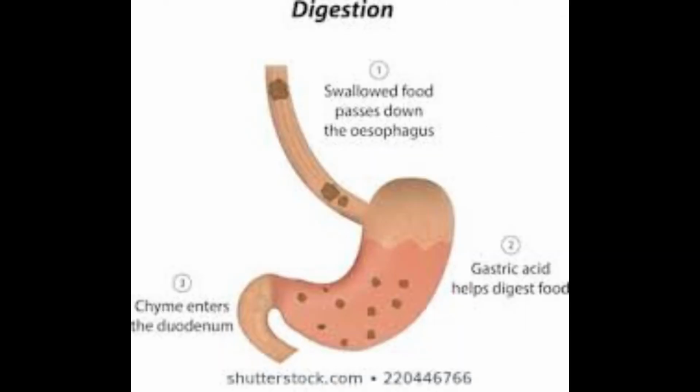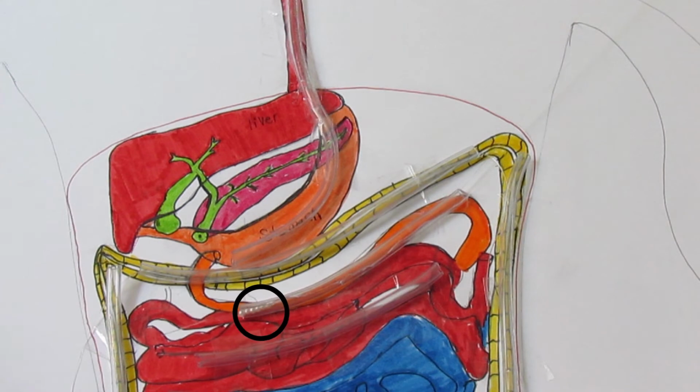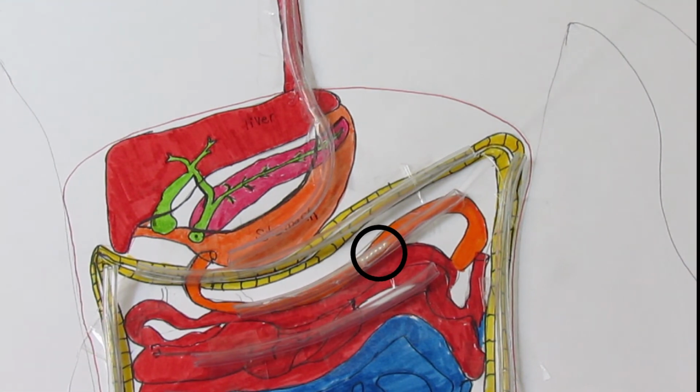Before entering the small intestine, the food turns into a semi-liquid form called chyme, which is what food is called before entering the small intestine. Chyme tends to have an extremely low pH, making it highly acidic. After food is chemically and mechanically digested in the stomach, it enters the small intestine.